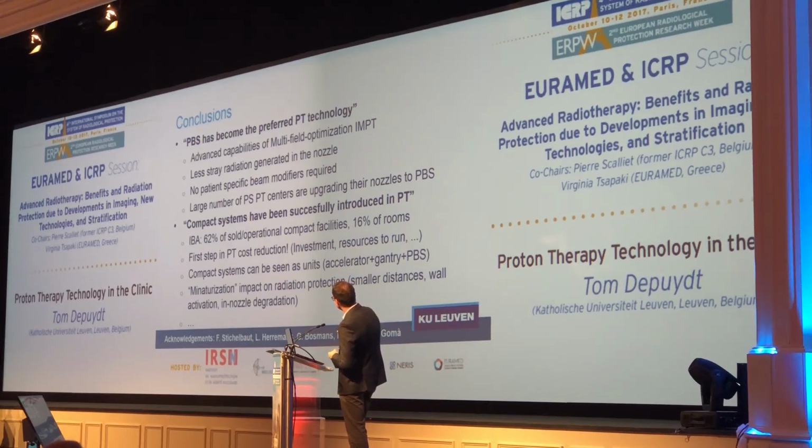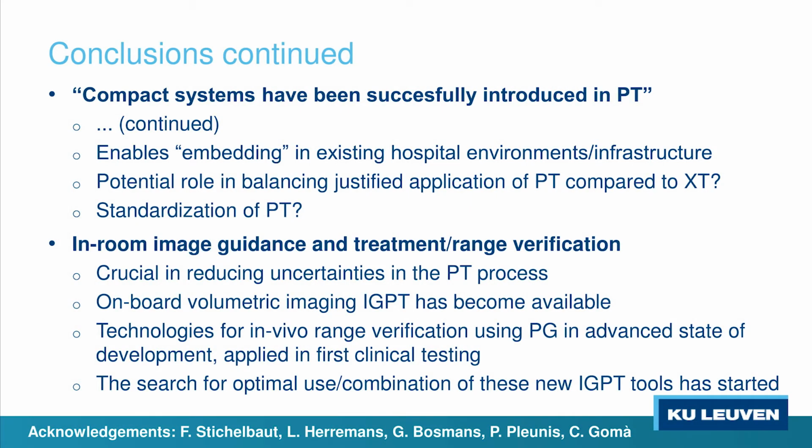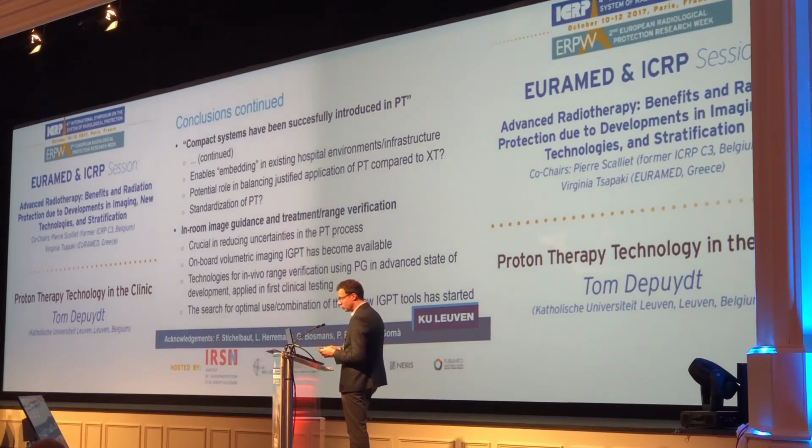It's a first step in reduction of cost. Definitely we need to evolve further the coming years. It has to reduce even more. They are sold as units, so everything together, accelerator, gantry, and PBS. Miniaturization has some impact on radiation protection, but more studies have to be conducted. It enables embedding of this in existing facilities. That's also important. And it may lead to a more standardized proton therapy, a standardized environment, which is probably an advantage also for data on radiation protection. Then the in-room image guidance.